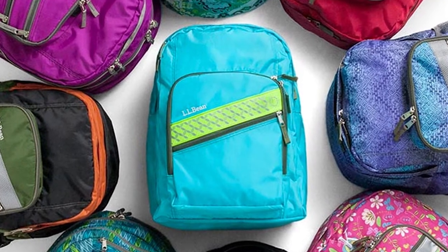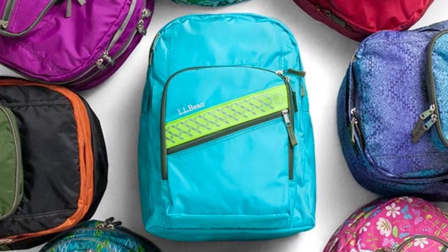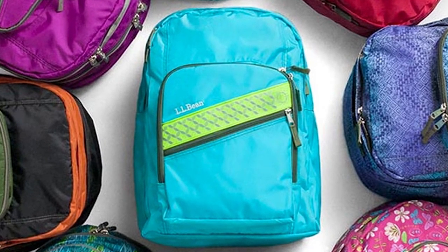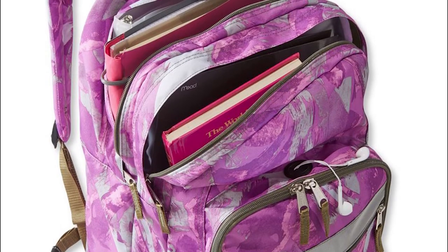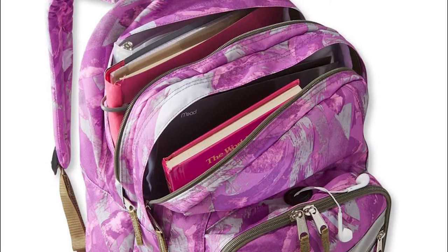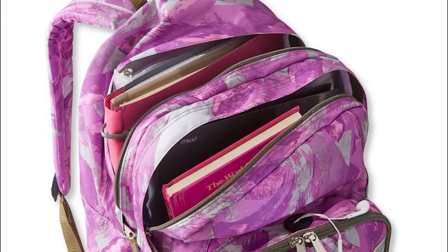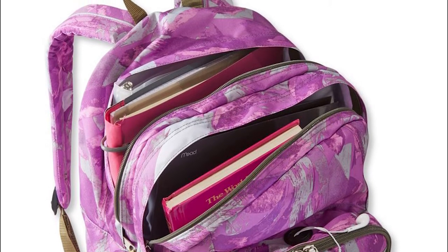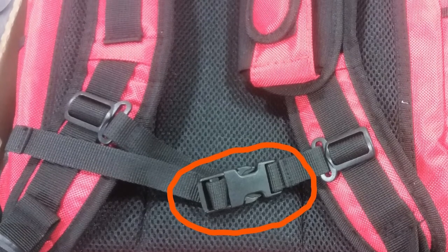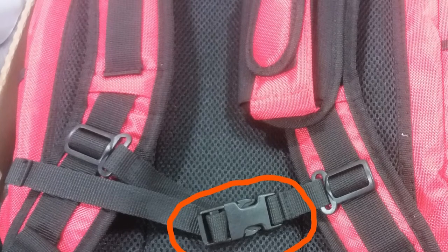Now, when it comes to its pockets and organizers, you'll be surprised to know that you can fit almost everything you need in school in this backpack. Each backpack contains a roomy main compartment, which also contains its own organizers for pens and keys, and its external water bottle compartment. Despite all of L.L. Bean's amazing features, we do have one issue with this backpack, and that is its lack of a sternum strap. This is the strap that you can wear across your chest and connects to the shoulder straps to prevent them from sliding back.